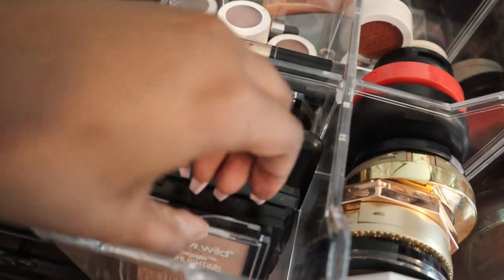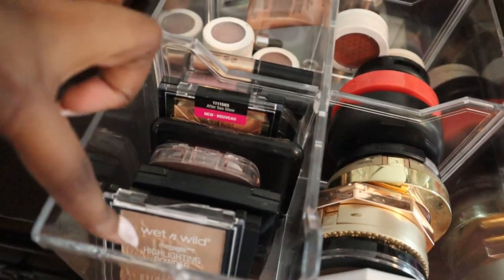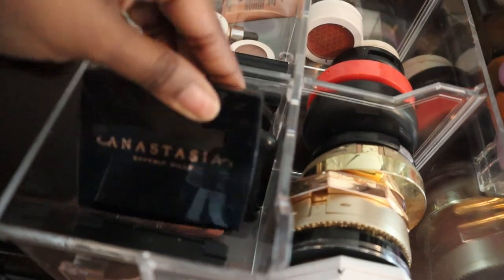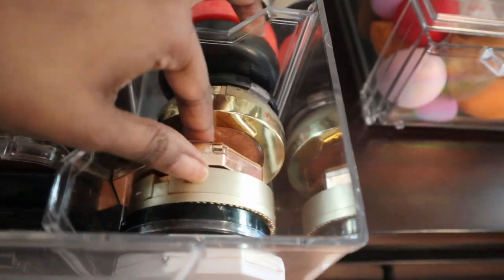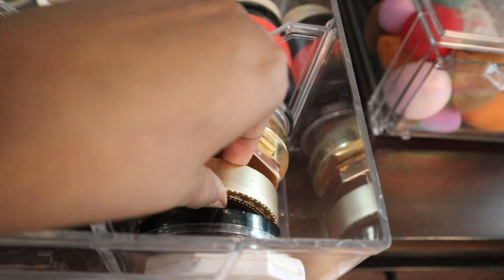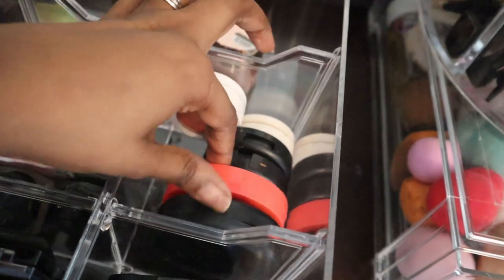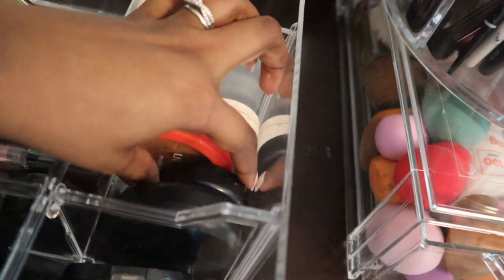So this just has highlighters. I actually organize them by shape. So over here might be highlighters or blush or a bronzer or whatever. And then same thing over here, it's just a different shape. My fave, Fenty Beauty. We got some Too Faced, some drugstore. And then back here is the same thing. These are probably bronzers.